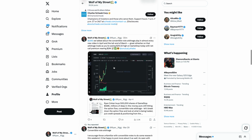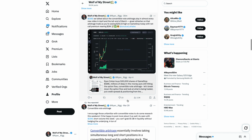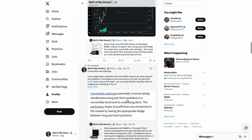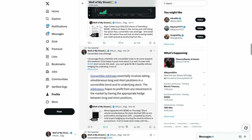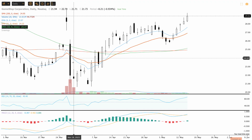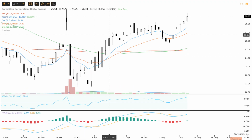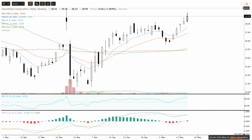Yes, I talked about the convertible note arbitrage. I had it in videos many times during April and at the end of March when it first came up. Shared this again this morning, the convertible note arbitrage. Just wanted to get folks to understand what was happening, because everybody got panicked that the stock went back down, but all that did was give a reset and a good opportunity to reload. In reality, most of that was centered around just the arbitrage of the actual stock.